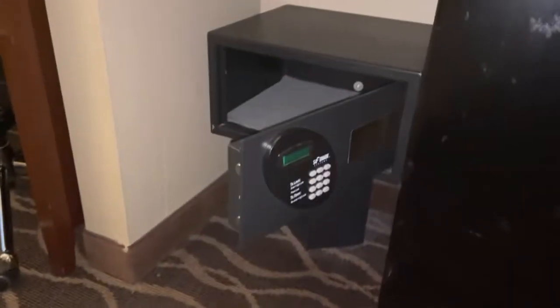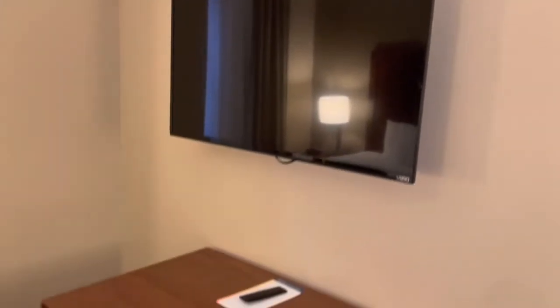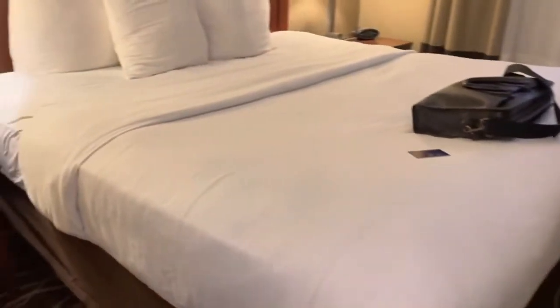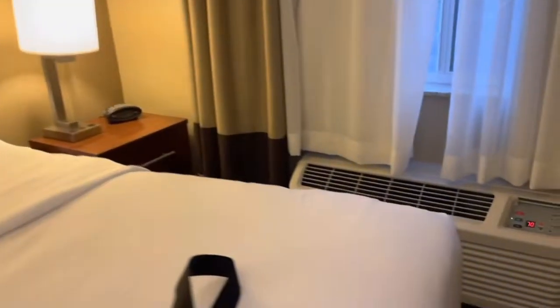Refrigerator, safe, microwave, coffee maker, seating, a little desk. I have the TV. King bed. This is room 101 on the first floor.